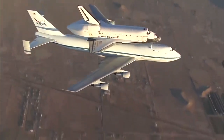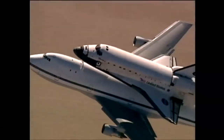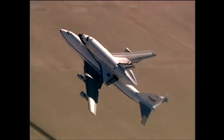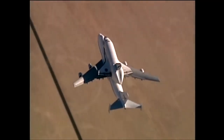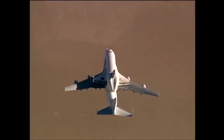Switching up, thank you. Cruising at more than 250 miles per hour, the jumbo jet burns 40,000 pounds of fuel per hour. That's 130 pounds per mile, or the length of a football field per gallon. No wonder it has to make several stops before reaching Florida's east coast.